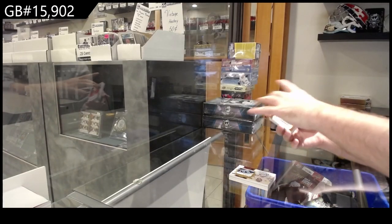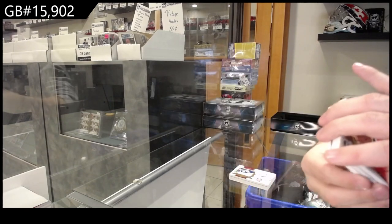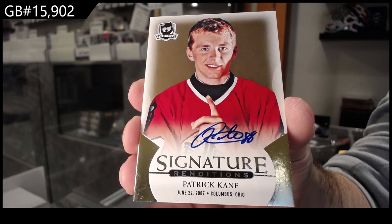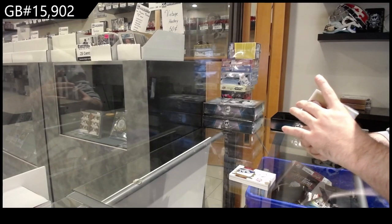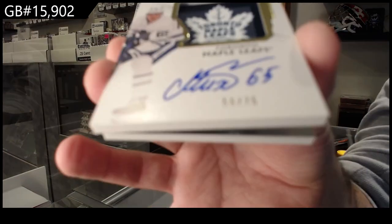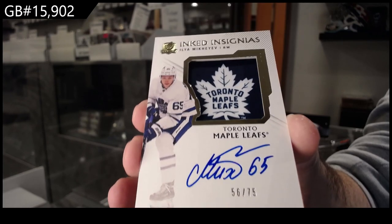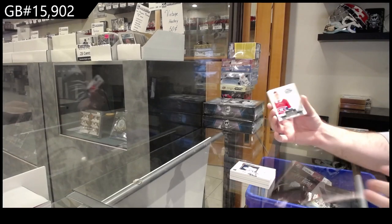Wow, well, this is a really good pack. For the Chicago Blackhawks, Signature Renditions, Patrick Kane. Patrick Kane. For the Maple Leafs, Inked Insignias, Ilya Mikheyev, to 75. This is a really good group break pack. Ilya Mikheyev. And we've got for the Montreal Canadiens 249 of Paling.